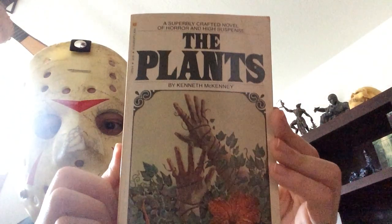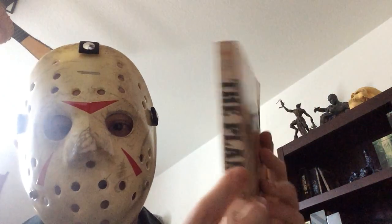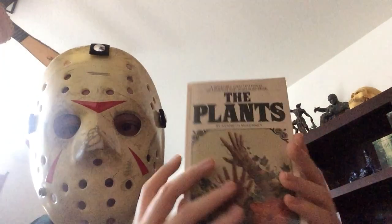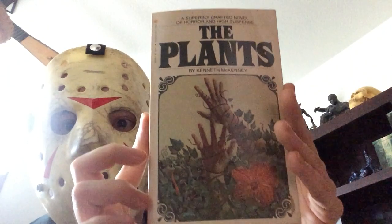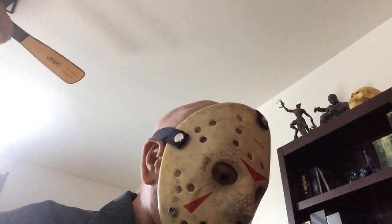This is The Plants. This one's actually from 1984. I'm not sure I can really show it in video, but it's still in really good condition despite how old it is. And look at that cover. I love it. It's great for the collection. I got this one almost new, and it was like $8. So I was like, oh yeah, I'll take it.